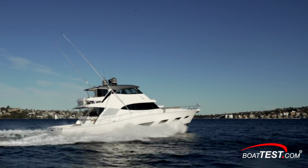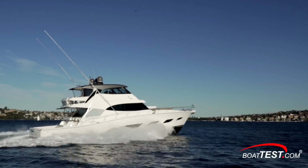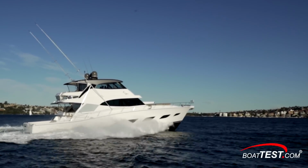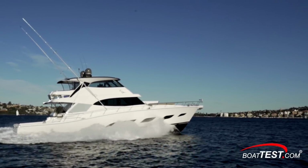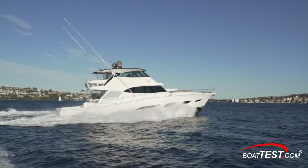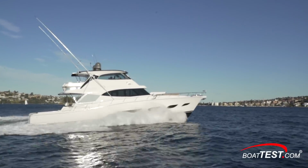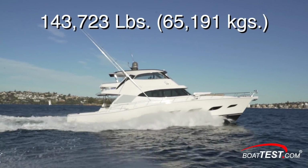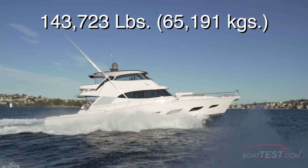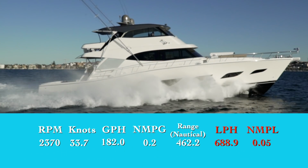We tested the 72 Sport Motor Yacht on a 70-degree day with light chop. Our vessel was powered by optional 12V 1900 horsepower MAN diesels driving through twin-disc, quick-shift V-drives to straight shafts and 5-bladed props. With the optional fuel tank and a 50% load of water, 6 people on board and optional equipment added such as the Seakeeper 16 gyro, we estimated that the vessel weighed 143,723 pounds. At wide open throttle, which was 2,370 RPMs, we reached the top speed of 33.7 knots.